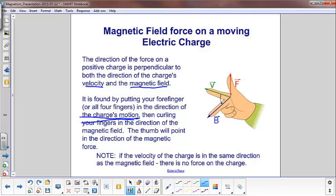Then once again curl your fingers. You can see how these two fingers have curled into your palm. You should have the other finger all curling into it, and you curl it in the direction of the magnetic field. So if the velocity of the charge is going this way and you have the perpendicular magnetic field here, you curl all four of these fingers until they touch your hand, and whatever direction your thumb is pointing, that's the force on the positive charge. And once again you use the right hand rule.